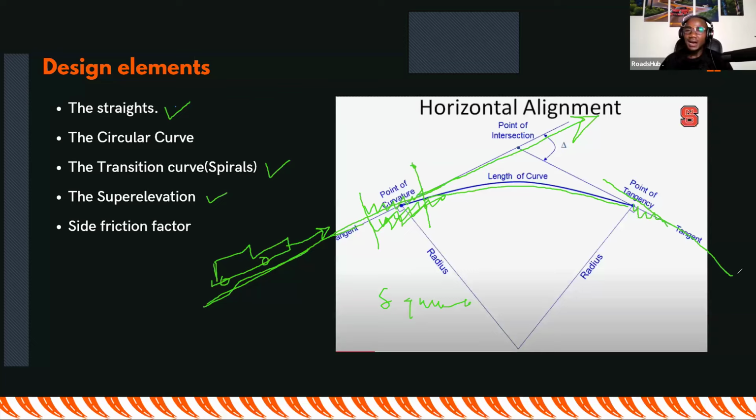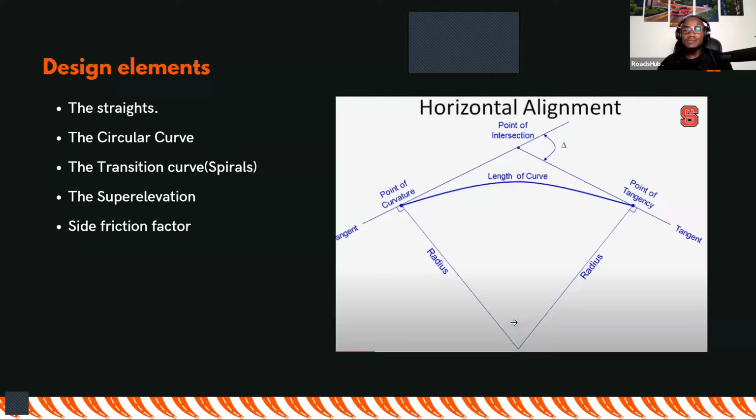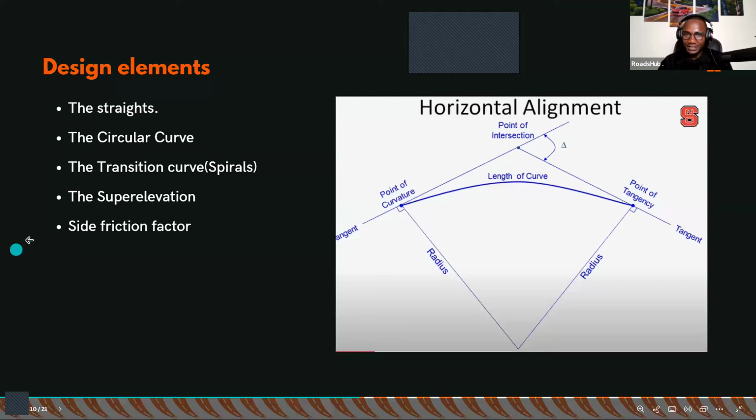Just think how you are moving around a house. If you move to the right, you're expecting that you will move in the opposite direction. If something happens in between, there's a high likelihood of being confused. So as a design engineer, our objective is to make sure that our design elements are as consistent as possible. So let us look at what the road design manual recommends as we are doing the design of these elements.